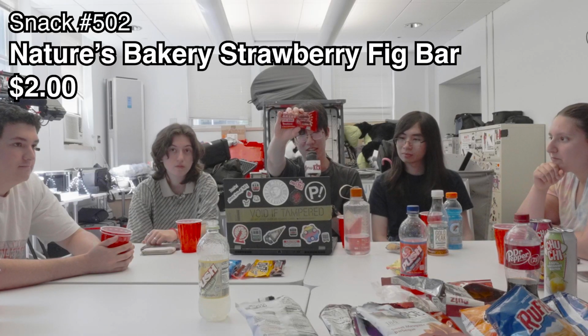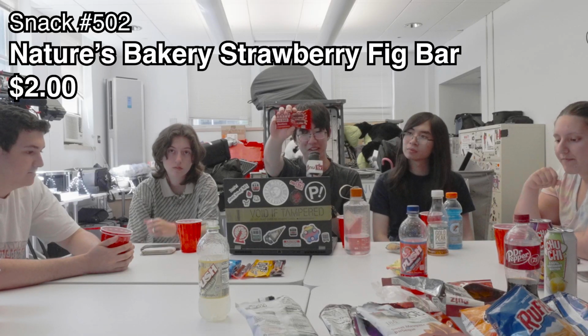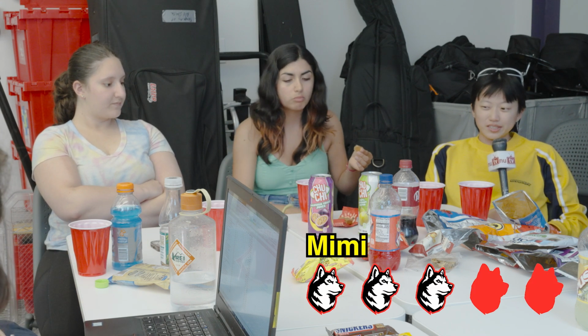Nature's Bakery strawberry flavor fig bar. There is in fact fig in these. It's the third ingredient. I think fig bars are a great snack, underrated. I thought these were pretty good. 3 out of 5 Huskies. I also think they're very underrated, very nutritious. They fill you up, and they're sweet. So 4 out of 5. I think they're a pretty good snack.